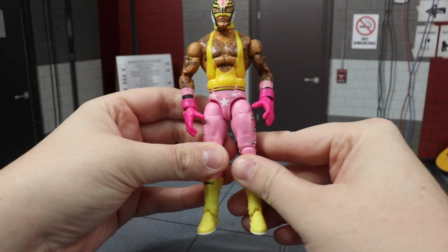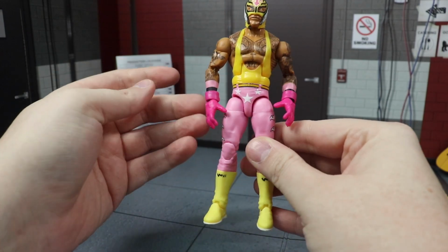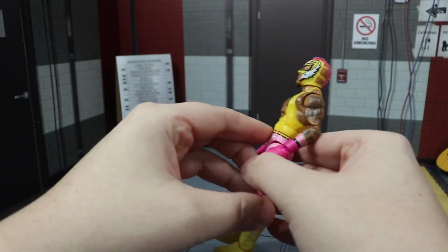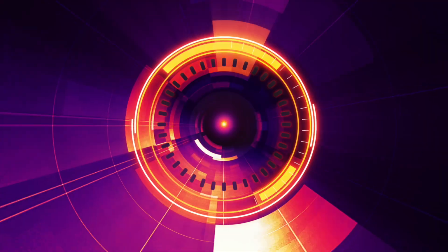This figure was included on that list, of course. It's just such a beautiful figure. I love the gloves. I love everything about this, honestly. There's not a single thing I don't like about this, and I Am Lucha on the back. But that is going to be my number 10 figure of the year.